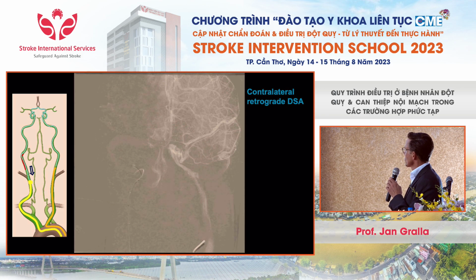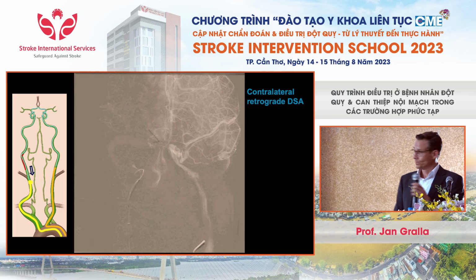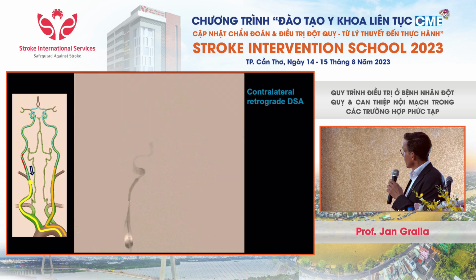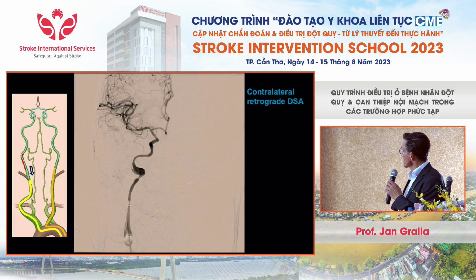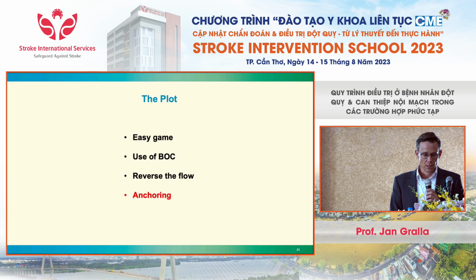And you can follow this road map and find your way through the dissection. There you go. And then you suddenly can go up by reversing the flow, getting the intima back, and then recanalize that patient. So recanalized, and then you can treat the dissection later on. But the reversal of flow is the key to get the intima back into place.